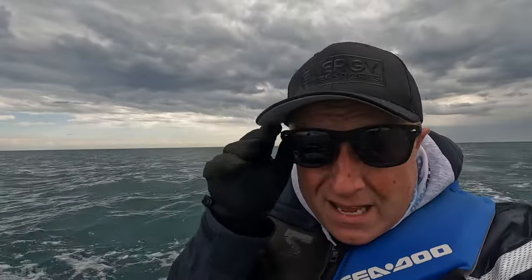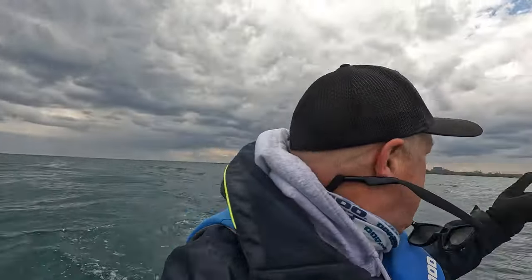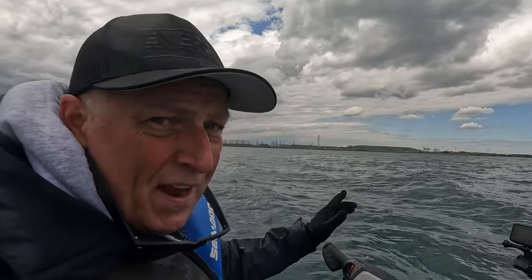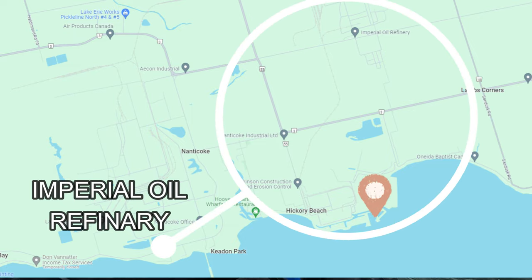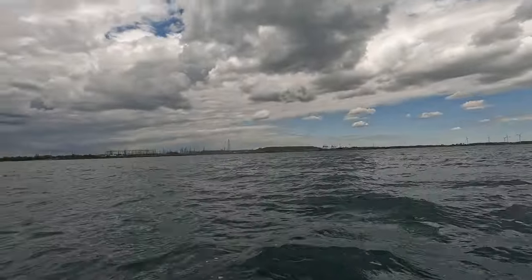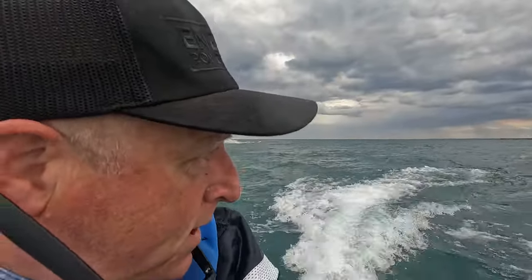Alright folks, we're at Nanticoke. Behind me is the steelworks of Stelco. Unfortunately, there's no ship there right now, but over here we have two ships at the refinery. I think it's Esso, I'll have to check it later on. But we've got two ships in here, so we're going to see if we can get close to them and have a look around. Just there. So, let's go have a little butcher's.